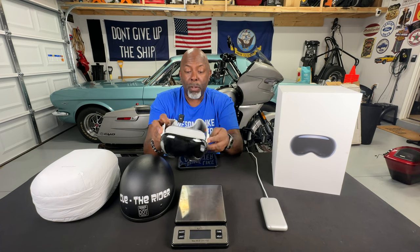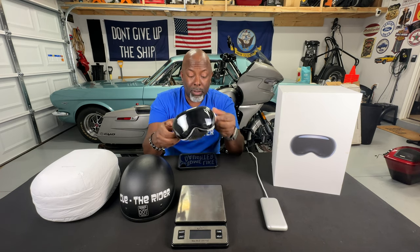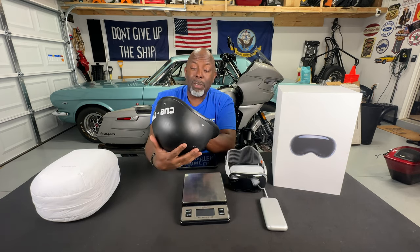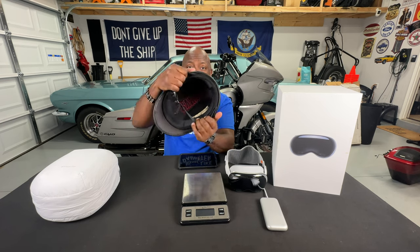The next downside to this device that a lot of people are complaining about is the weight. So that's why I have my scale here. And because we're all bikers, I have a motorcycle helmet. I'm going to show you the difference in weight between this Oculus and the lightest DOT motorcycle helmet that I'm aware of. This is a Badass helmet. It's not a description, that's the brand name.